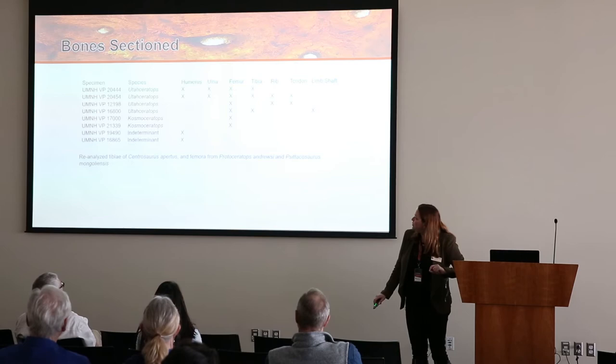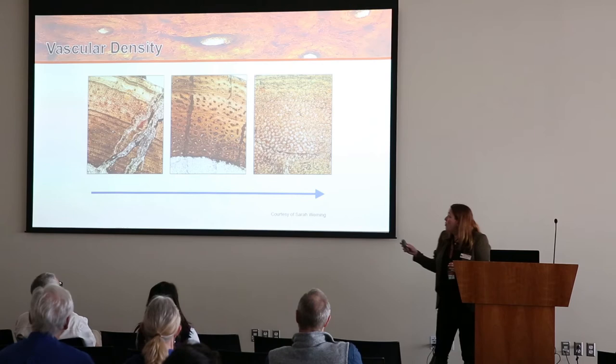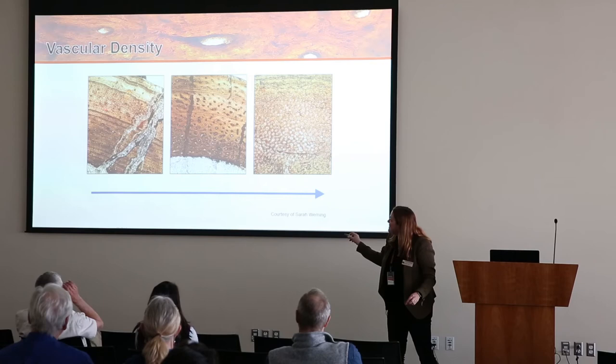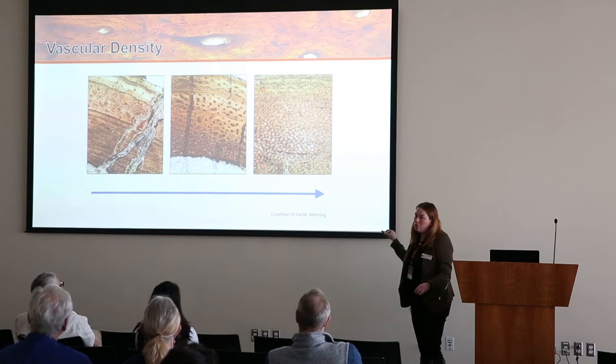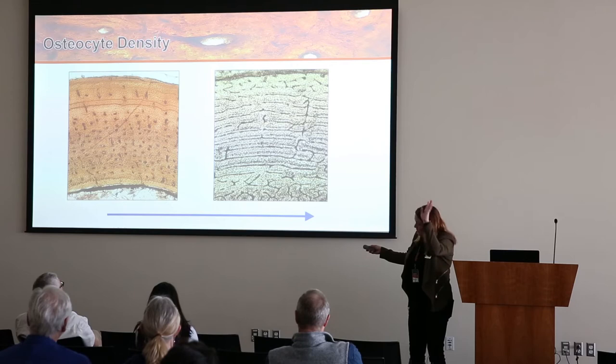A fancy list of all the bones that I've sectioned. And so we're looking at vascular density. So again, that's the blood vessels running through the bones, and we're figuring out the density. So how many holes there are is basically what we're doing. So if you look over here, it has fewer of these large white holes, a little bit more, and then a large density of the holes over here. And then we also have those bone cells that I was talking about. Each little one of those black specks is a bone cell, and if you're crazy enough, you count them. So we have lower density over here and a higher density over here.